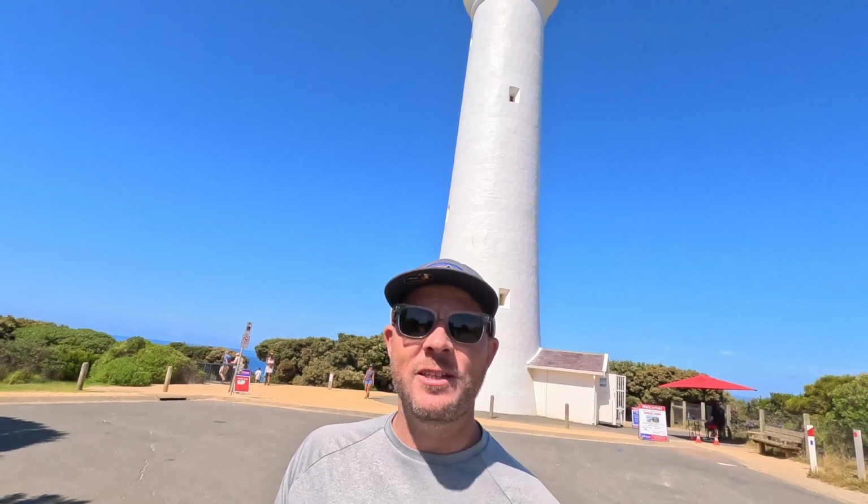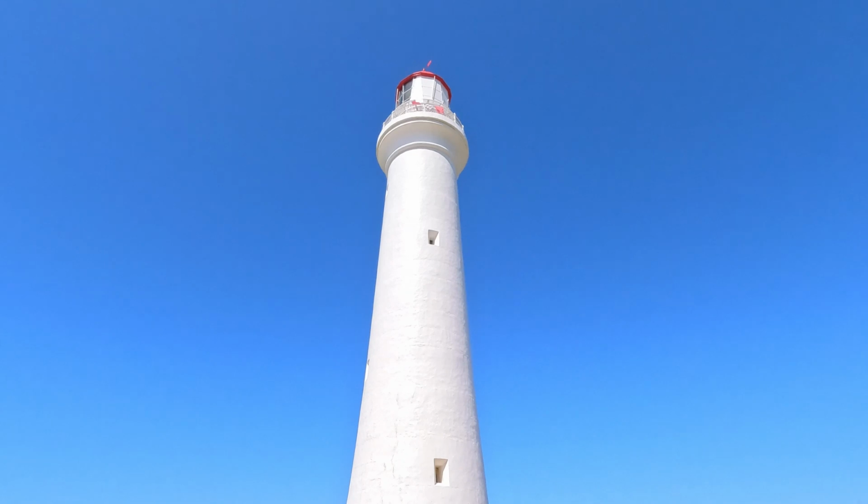Alright, so we've stopped at Aireys Inlet, and here behind me is the Split Point Lighthouse. Now we're going to walk out and check out the Split Point Lookout, which has awesome ocean views. Let's go check it out.